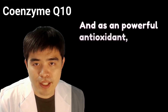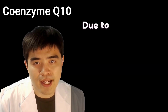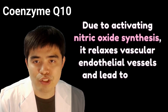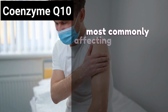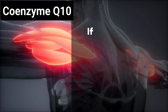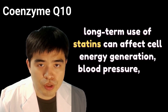And as a powerful antioxidant, coenzyme Q10 protects blood vessels, removing free oxygen and preventing lipid peroxidation. Due to activating nitric oxide synthesis, it relaxes vascular endothelial vessels and leads to lower blood pressure. Lack of coenzyme Q10 has various adverse effects, most commonly muscle pain and a rare muscle disease called rhabdomyolysis. If you take this hyperlipidemia drug for a long time, you may feel weak in your muscles. Therefore, long-term use of statin can affect cell energy generation, blood pressure, and heart functions.